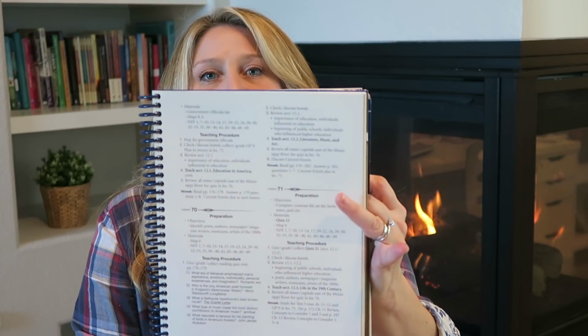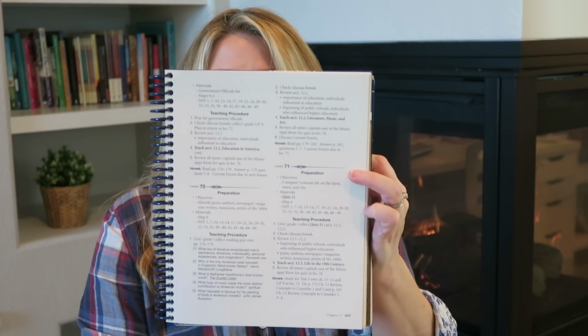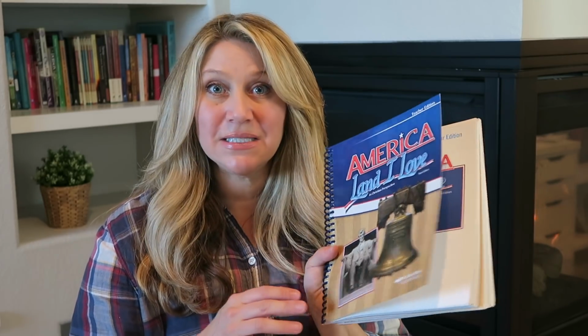In the very back is the actual teacher's manual, and it tells you exactly what to do every day, if there's a test or a quiz or whatever. So it's actually really straightforward, quite easy. There are maps and whatnot in here. And so that's the teacher's manual. It comes as the textbook plus the lesson plans in one.